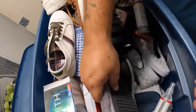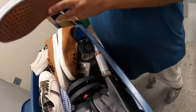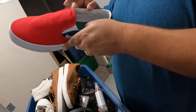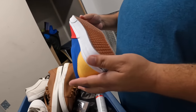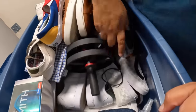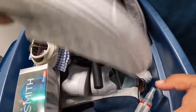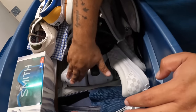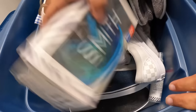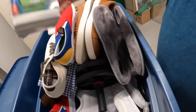Shoes. Some slippers. Got my Vans on, but they look like sneakers. His foot's kind of big. What size are these? That's at least like a size 13. But they're in really good shape. Brand new. Those are some Lacostas, some polos. We got some glasses, some snow goggles.